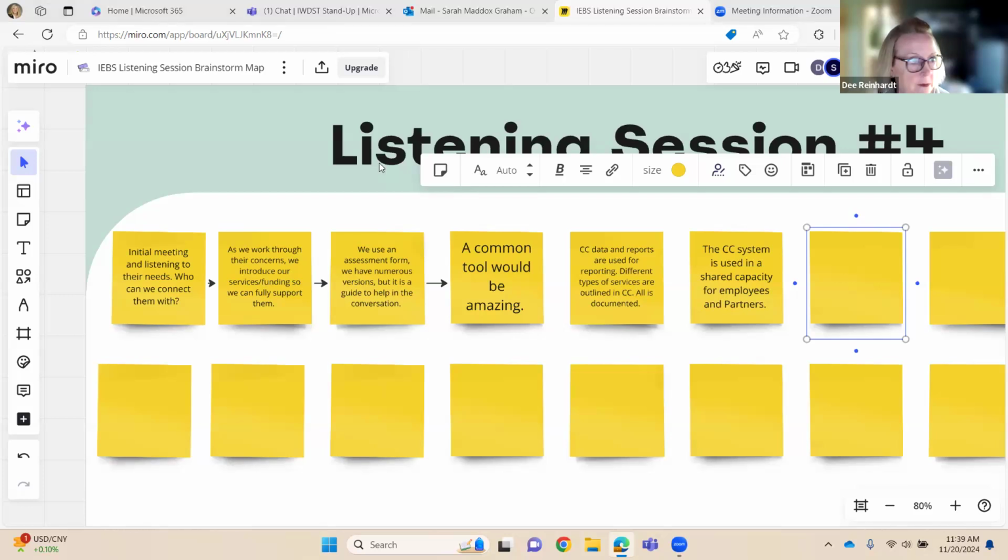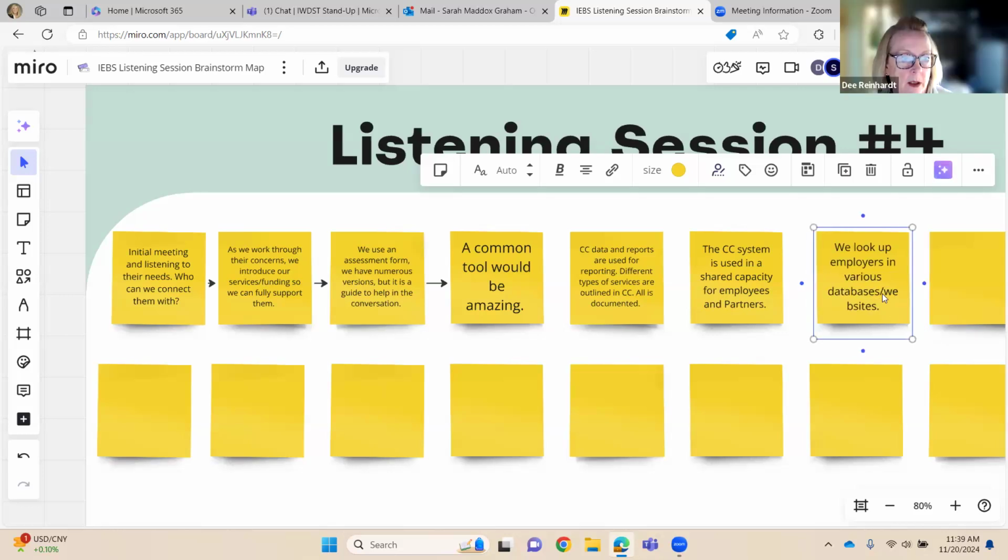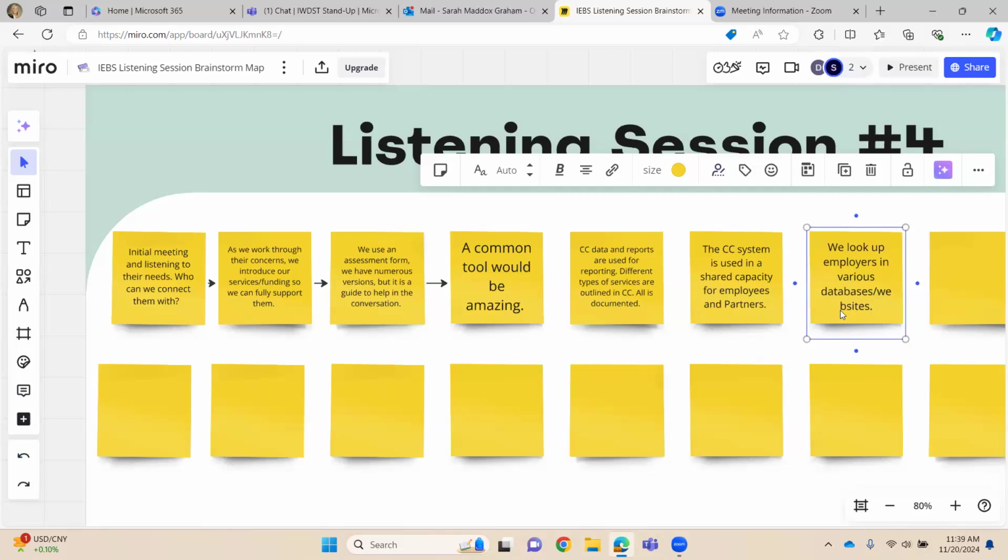Oh, there we go. We ask a lot of questions. Look up employers in various databases. What other database do you use besides, well, are you using IEBS for any of that lookup? And what do you use if it's not IEBS? No. IMEC, so that's the Illinois Manufacturing Excellence, yep. Okay.